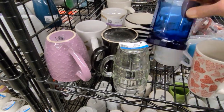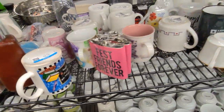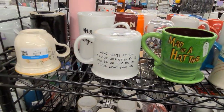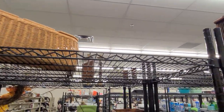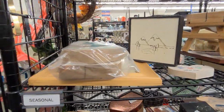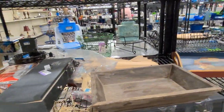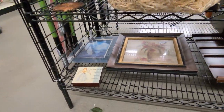These aisles are a bit tight when the stores are busy. People squeezing behind, you have to hug the shelf a bit. Those look like Fiesta wear, but they're modern. Looking again in the baskets and wood, making sure I didn't miss anything. Boxes and trays. Frames.